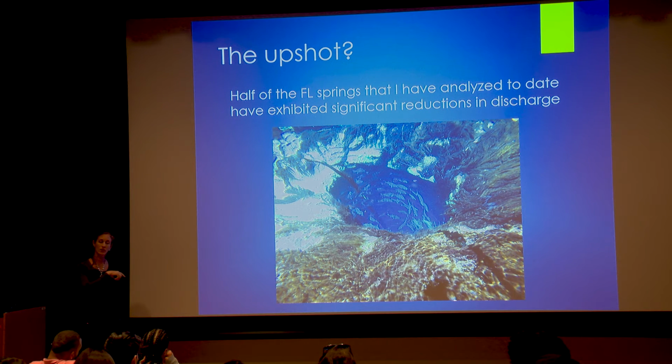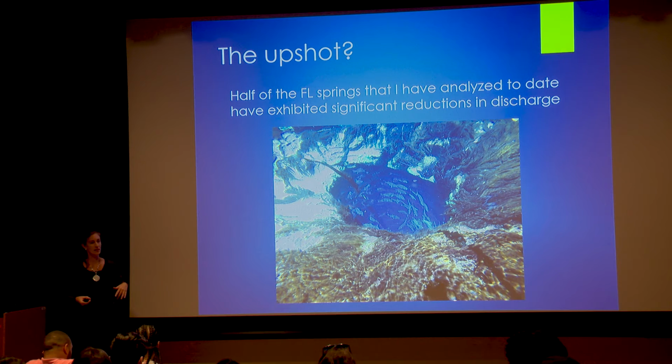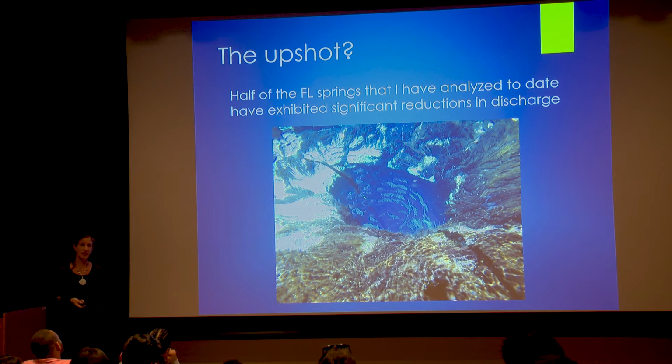And the other happy news is that in Florida, our aquifer is quite shallow. This is another reason we get all these sinkholes, because our aquifer is shallow. So even though it's underground, we have a lot of interaction between what's happening on the surface and what happens in our aquifer. That means that if our springs are declining in discharge, they could come back. And it wouldn't actually take that long, because the water's percolating down relatively quickly and doesn't have very far to go. Okay, so there's Florida. Half of them declining, half of them not, for the ones that I have data for.